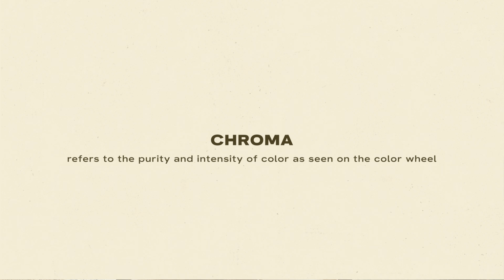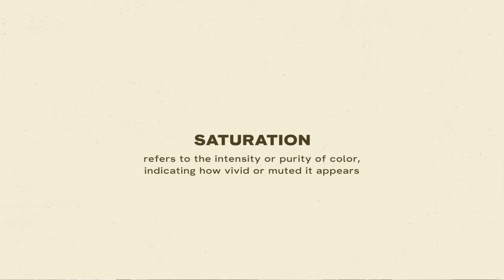Chroma is again basically the main values of a color, right? It's again the purest form, and it's basically the way red is in a certain color palette. Saturation is the intensity of the color, which means if I decrease and increase the intensity, then the amount of black or white in the color is decreasing and increasing, and I'll tell you more about it.